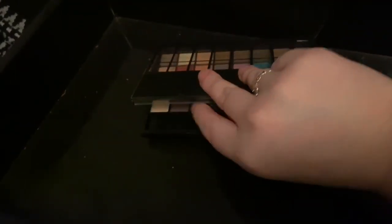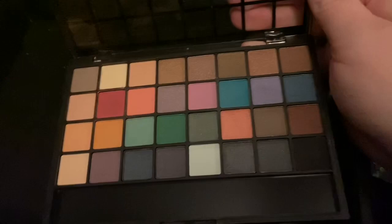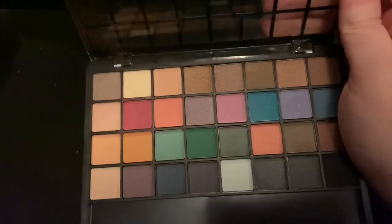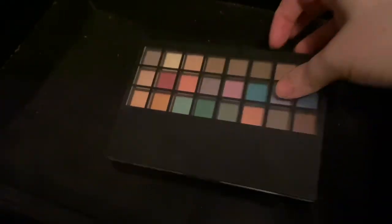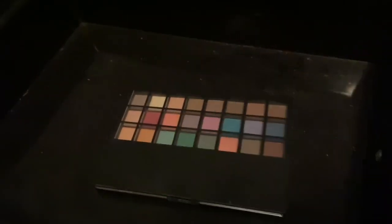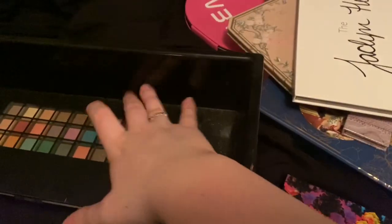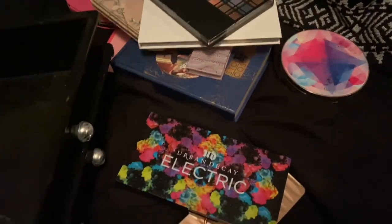This one, final one to go through, and I have very mixed feelings. This is not a palette I generally reach for. I have no idea how long I've had it. But I think I am going to keep it for now. We'll see. This is kind of gonna go, oh, that was really loud. This is kind of gonna go in the same category as the Jaclyn Hill one and the Natural Love one, where it's like, I like them, I just need to reach for them more. But yeah, so that is all the eyeshadow. Those are the ones that I am keeping.